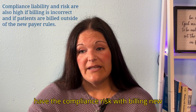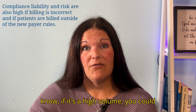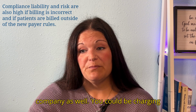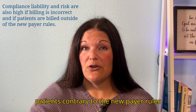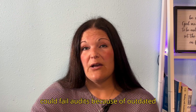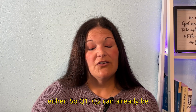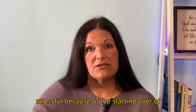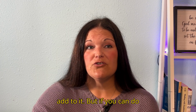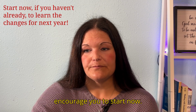You also have the compliance risk with billing new codes incorrectly. If it's a high volume, you could possibly trigger an audit at an insurance company as well. You could be charging patients contrary to the new payer rules if you're not aware of them. And you could fail audits because of outdated procedures, and you don't want to do that either. So Q1, Q2 can already be stressful because of the starting over of deductible season, and these changes just add to it. But if you can do anything you can to be proactive, I encourage you to start now.